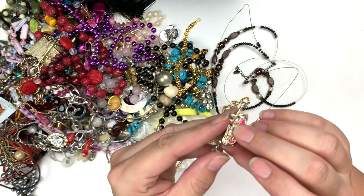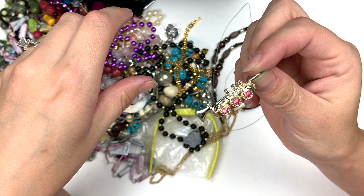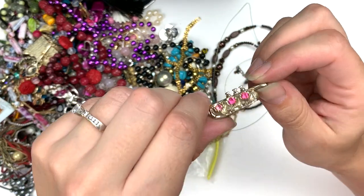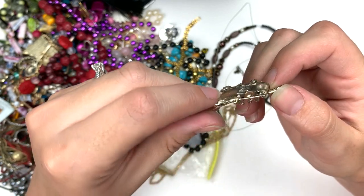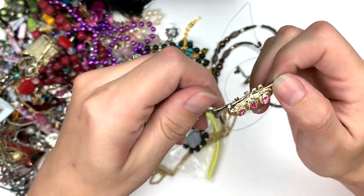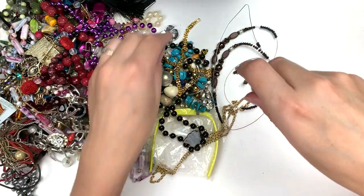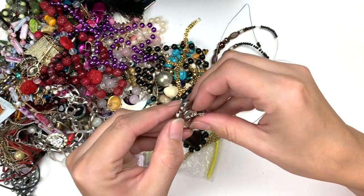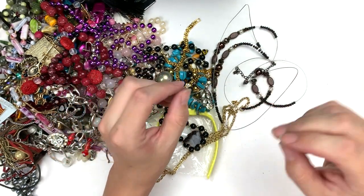Okay, so this is a trumpet. Very strange. It's a gold trumpet with pink little jewels. It's a little pin. Not well done, you know, it's very crude. Here's a Monet earring. Little clamp, a little clip-on.